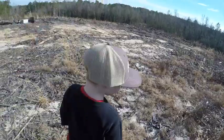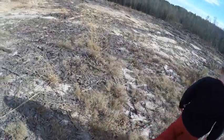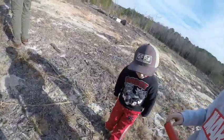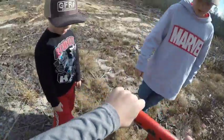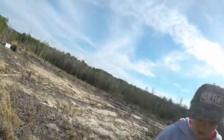All right, measure your steps. 12, 13. It's my turn! So you have to jump. I like the green.